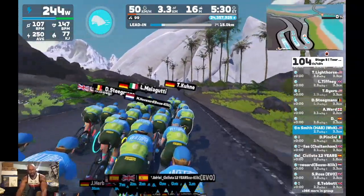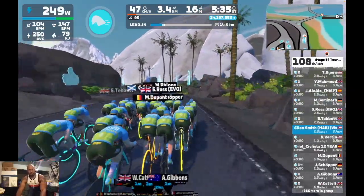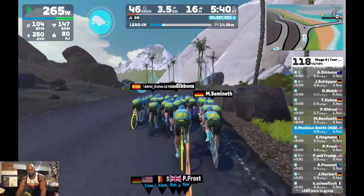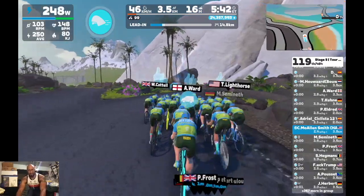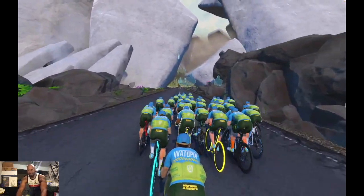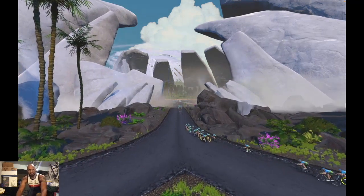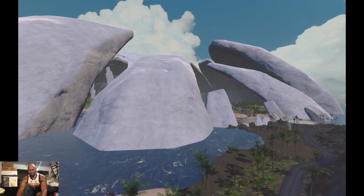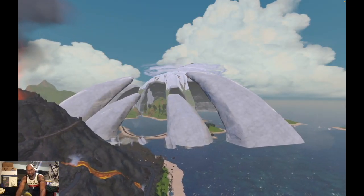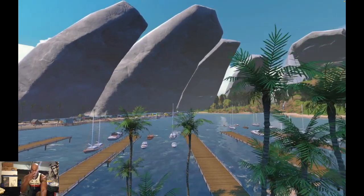Stage 9 is where things got hairy. Stage 9 was 54 kilometers on Surrey Hills, just up and down the whole day, really no flats. This one is where the recon might have done me well. As you can see here, this is the reveal of Jarvis Island on this new Loopin Lava route, where the stones retract down into the water to reveal the old island, the old stomping ground. I'll talk more about that in a little bit.